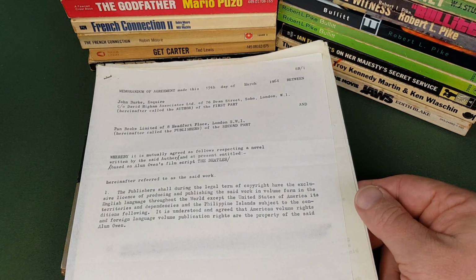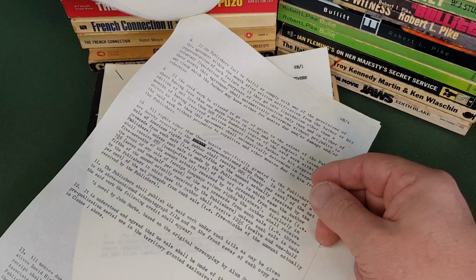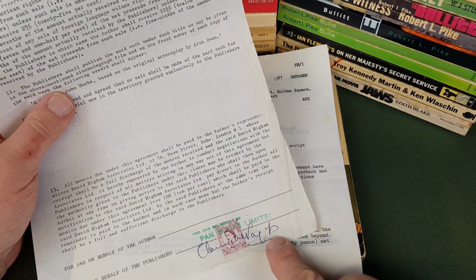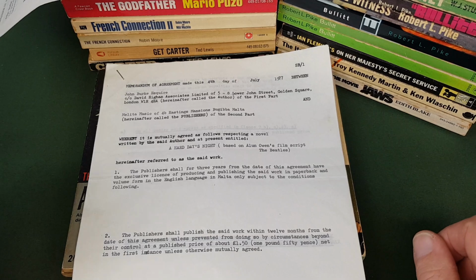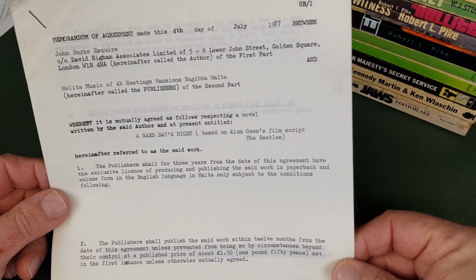And it's just a typical sort of contract, and at the bottom it's signed by Clarence Paget. Now you might recognise that name, Clarence Paget. He was one of the editors at Pan, and he went on, once Herbert Van Thal had passed, to edit the last few issues of the Pan Book of Horror Stories.